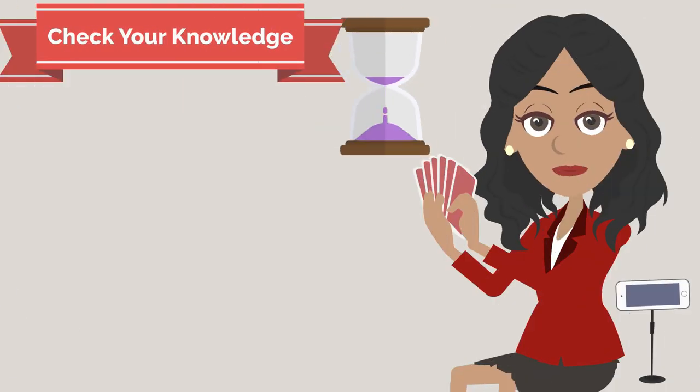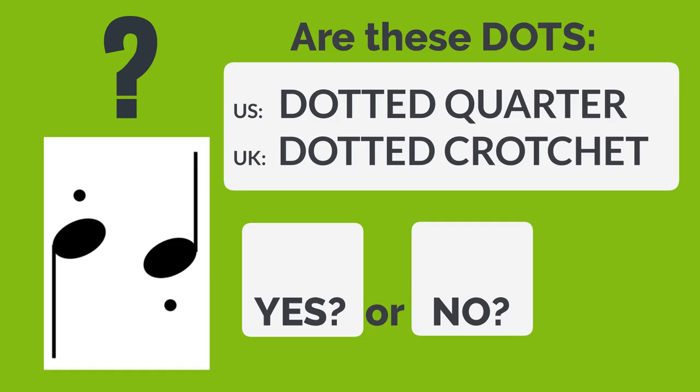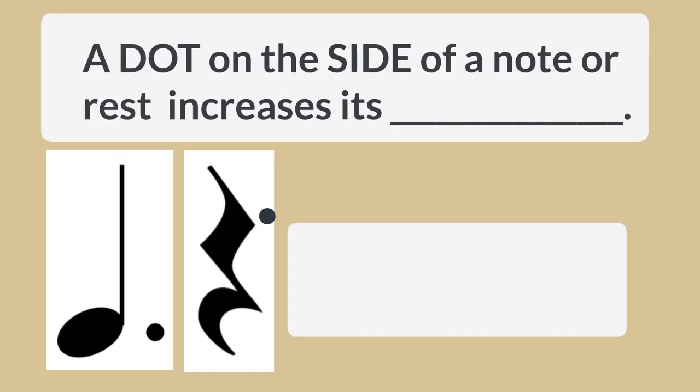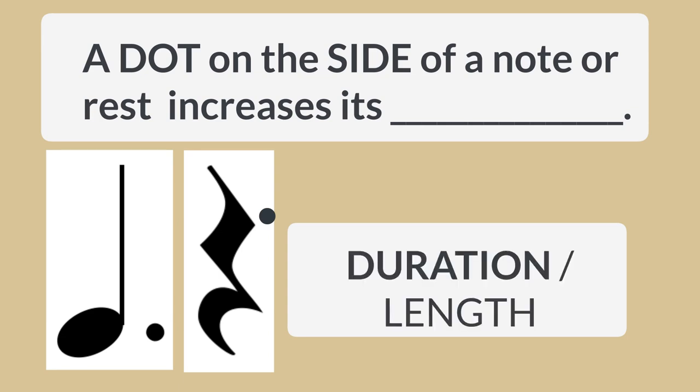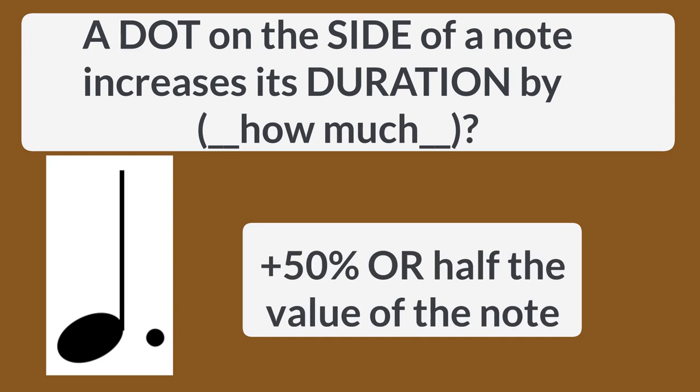So let's see if you can answer these questions on dotted notes. Here we go. Are these dots dotted quarter or dotted crotchet notes, yes or no? No, the dot must be on the right side. These are staccato dots. A dot on the side of a note or rest increases its duration or length. A dot on the side of a note increases its duration by how much? 50% or half the value of the note.